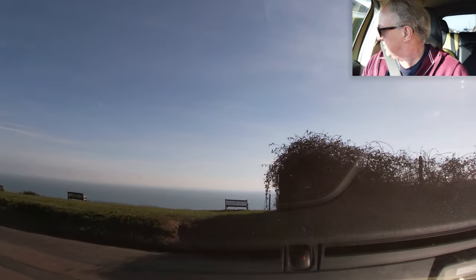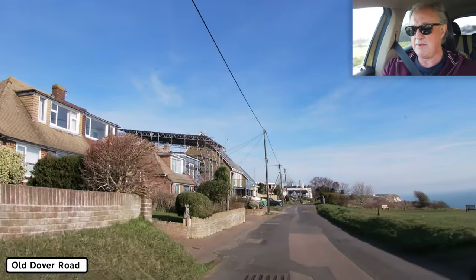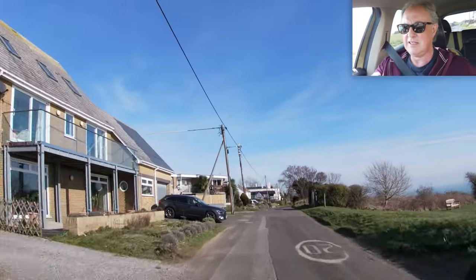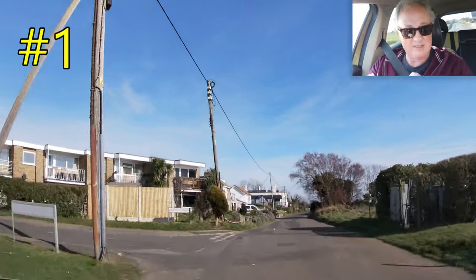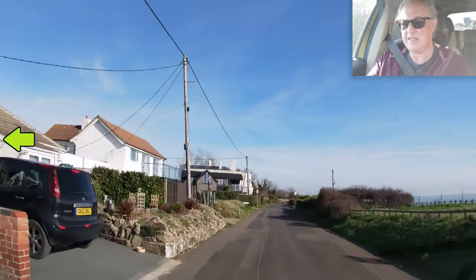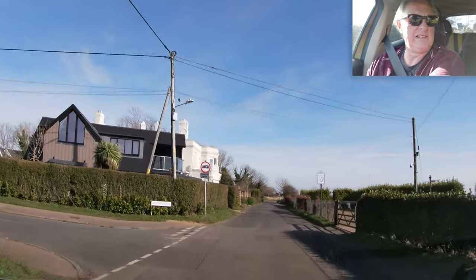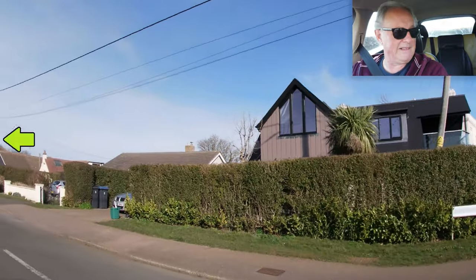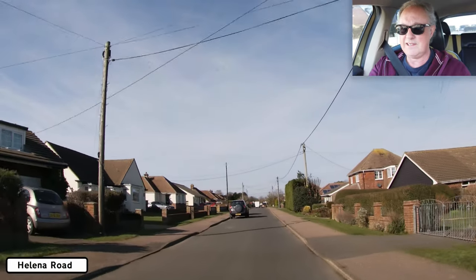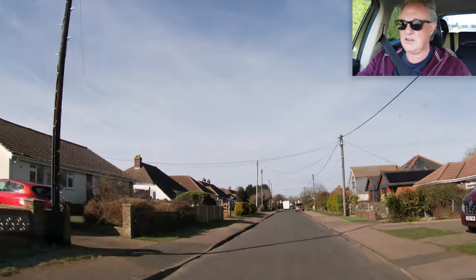So we're coming back out onto the road. There are no signs, only one in the road, so keep that in mind. Take the second left. I want the second left then. So there's one. At the junction, turn right. So turn right at the T junction.